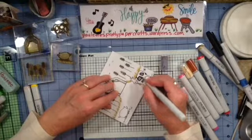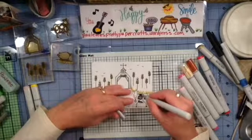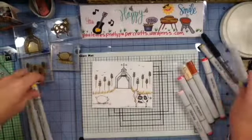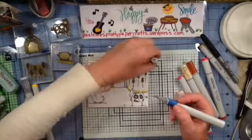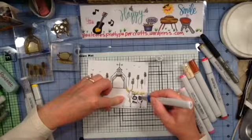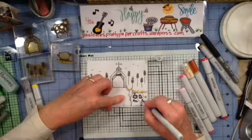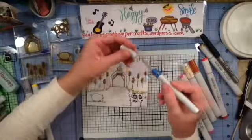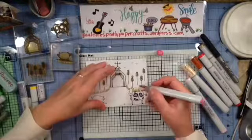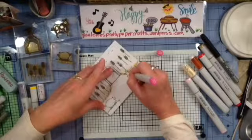Those really pale Copic markers are just magic. When you go over your coloring, it just blends everything together. It's really a cool effect. So I've ended up with a few really pale colors, and I just really like it. It even kind of models, mottles the darker colors, and it just really smooths them out. So I've got some RV55, and I'm going to do the cow ears and outline the muzzle.